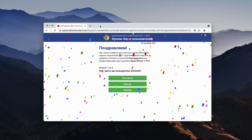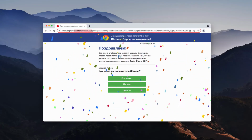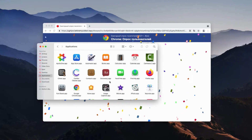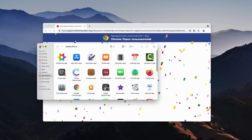You need to establish the reason for such fake survey notifications, and what you could do is check the list of your available applications. If you detect any items that are suspicious, right-click on them and move them to the trash.